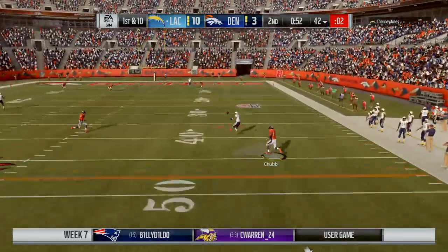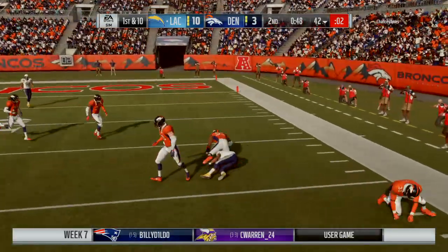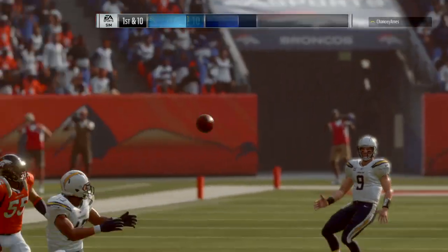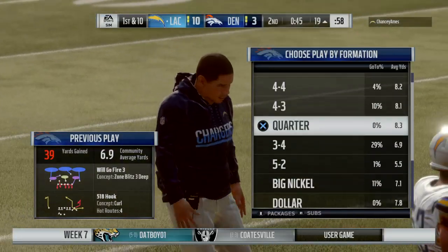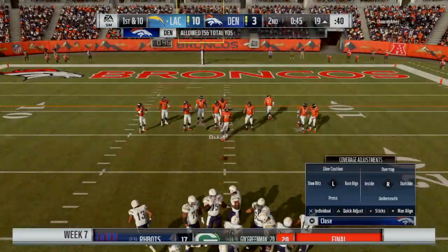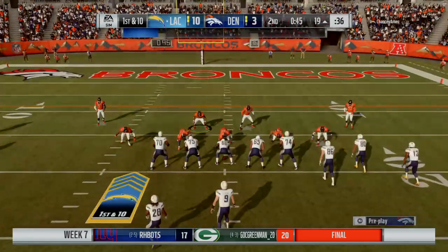Eluding the pressure right. Wide open, it's Allen, complete. And they'll wind up getting this one all the way down inside the 20. The Chargers going to signal for the first of their timeouts, as the clock will stop with 45 seconds to go in the first half. So the big play means just like that, they'll operate from the red zone now on 1st down.